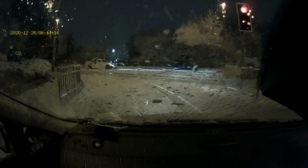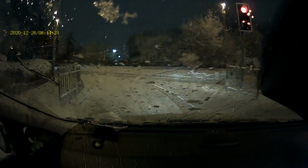I'm going to put traction control back on just to see how this car handles in this deep snow here. I'm not sure what's going to happen.